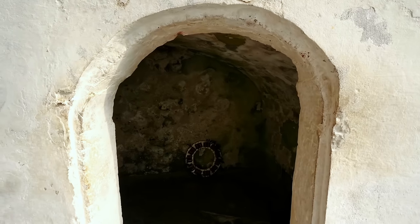Right here, we have one of the most disgusting facts about this castle: the officers, if they wanted to rape the slaves, they could. And if the slave said no, they would just shove them in here, close the door. So the woman would be stuck in here until she changed her mind.